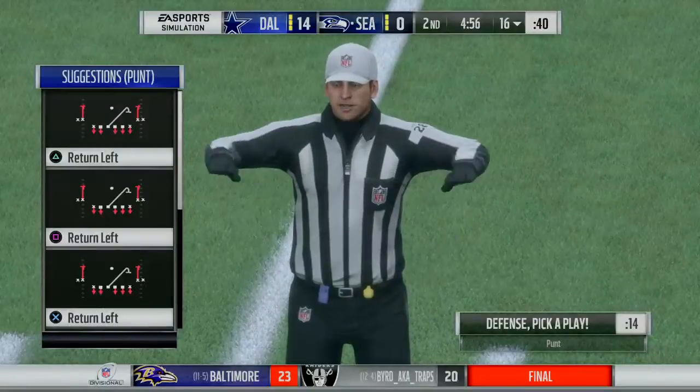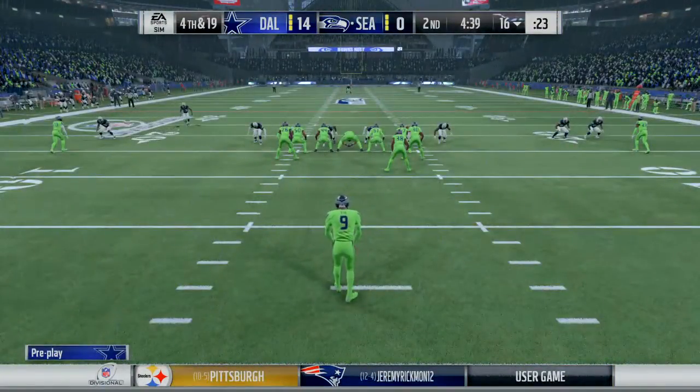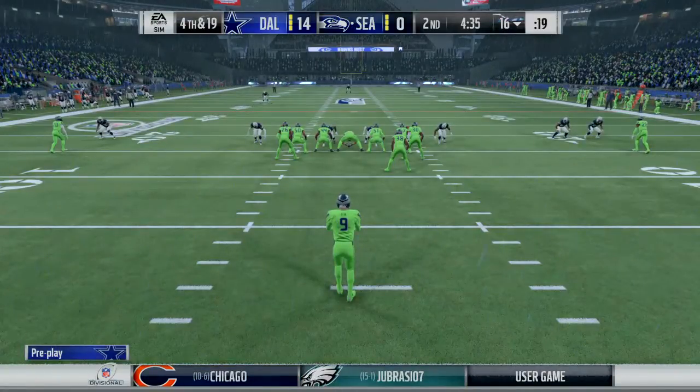Now there is a flag on the play, but this looks like holding on the offense. So instead of giving them another 3rd down, they'll decline it, brings up 4th. Now that's smart football right there. You don't even have to really spend a lot of time considering it. Just know that you're probably going to get the ball back. Good job declining that penalty.